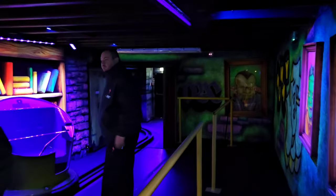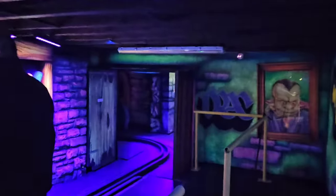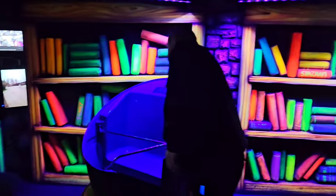Heading up now to Mischief Mansion, which does look to be open, so I'll quick ride on that, and then hopefully the Coach House is open, because I'm really peckish right now. Let's go take a ride. Well, there's literally nobody in here whatsoever. This is walk-on. Lovely. Let's go have a ride.